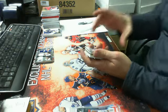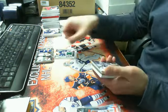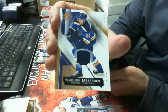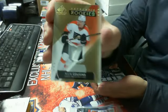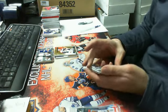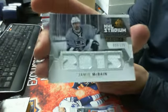We have a base All-Star Skills jersey fabric. It is of Radim Vrbata for the Vancouver Canucks. We have a base jersey of Vladimir Tarasenko for the St. Louis Blues. We have a, skip that one, we'll go authentic rookie patch, Nick Cousins, 37 of 99 for the Flyers. We have an NHL Stadium Series relic 28 of 125. It is Jamie McBain for the LA Kings.